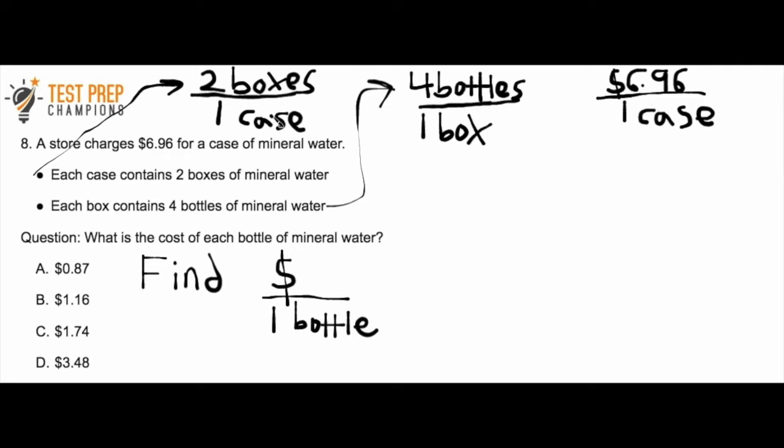2 boxes per 1 case, 4 bottles per 1 box, $6.96 per 1 case. And we want to do some math here so we can cancel units that we don't need out, and we want to be left with something where we have dollars over 1 bottle. Easier said than done, but let's try to figure this out. So what can we start with? Let's start with this $6.96 per case, right?